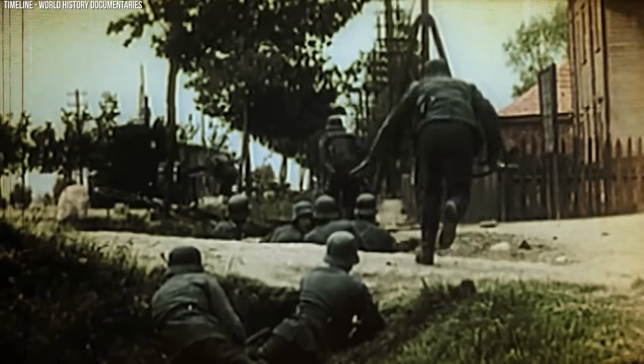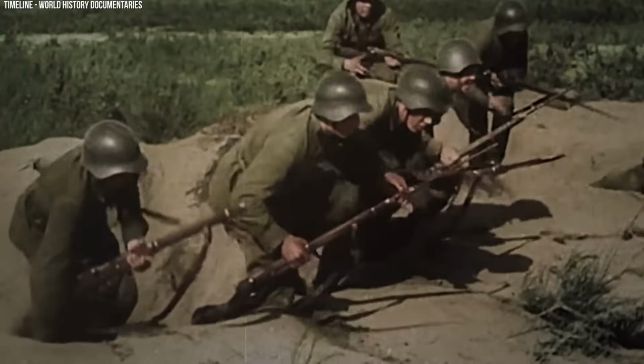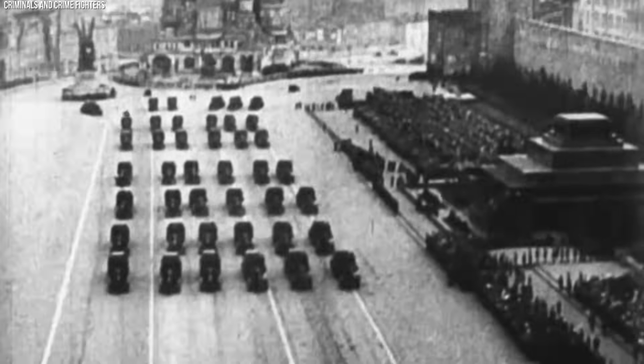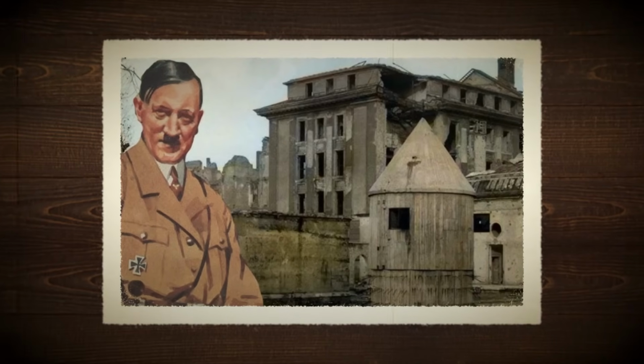Against this overwhelming force, the Germans could muster only about 45,000 soldiers and irregulars, many of whom were poorly trained and equipped. As the Soviets tightened their noose around Berlin, Hitler descended permanently into the Führer bunker on January 16, 1945, never to emerge again.